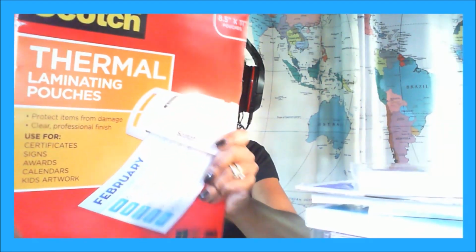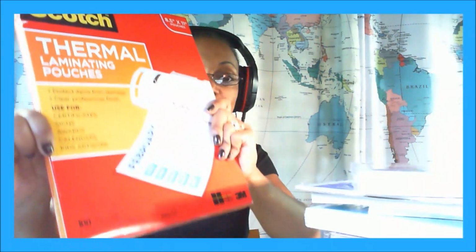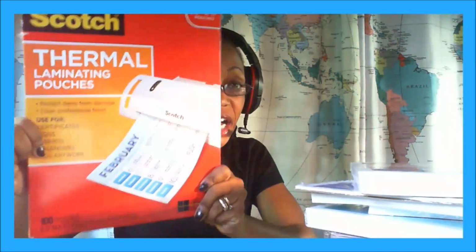You can also get the thermal laminating pouches. This is 100 pouches, and we got them again on Amazon, $11 and some change when they're on sale. But regular price, they're $14 and something for 100 pouches. So that's a great price.